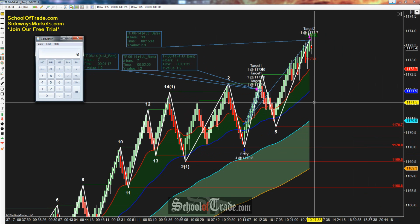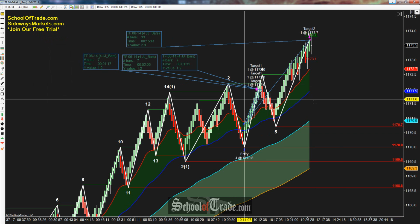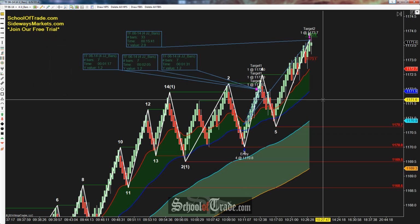So tallying up today's total, we had 12, 12, and 12, and then another 29 ticks to boot on that runner target for $650 on the trade, and an overall really good trade. So that's going to be today's trade.